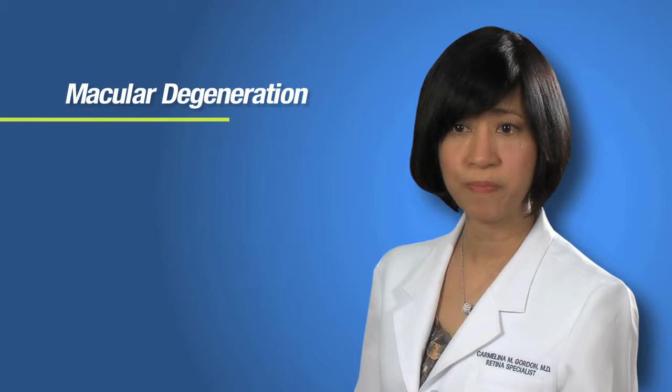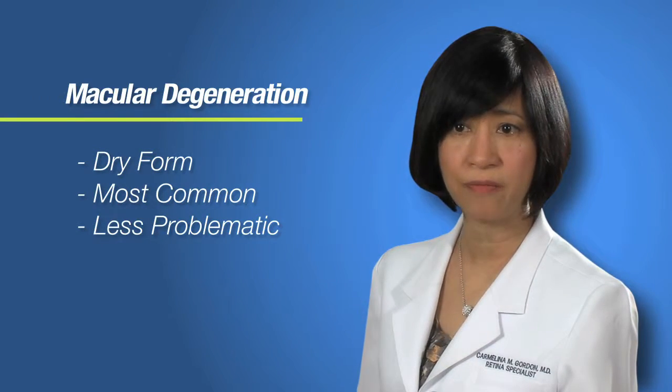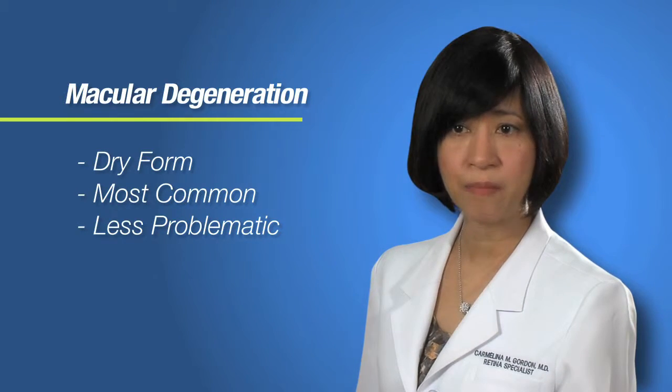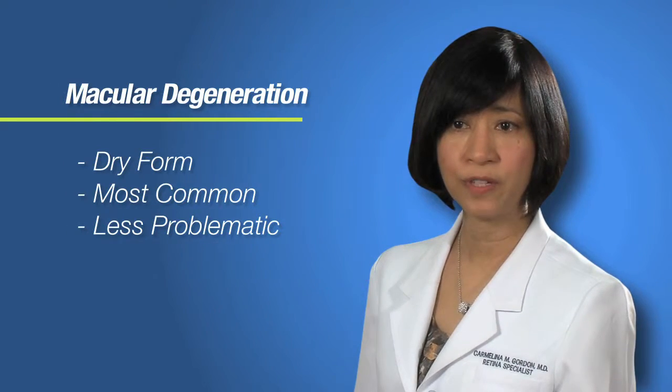There are two forms of macular degeneration. The first form is called the dry form of macular degeneration. This is the more common form, and about 90% of patients are afflicted with this type. Fortunately, the impact on vision for this patient is very minimal.